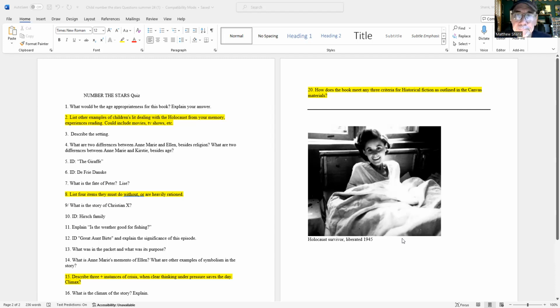So it's one of those devastating occurrences in our history. Very few people who lived during that time were not affected in one way or another, or didn't lose someone they knew, someone they loved, somebody in their family because of this.